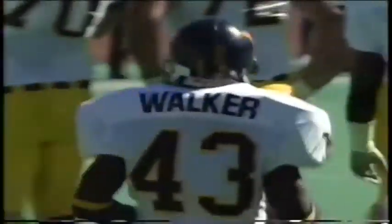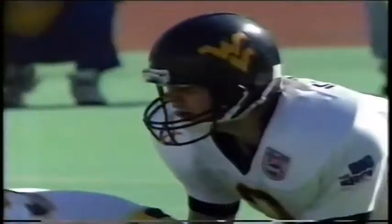Now the ground game. Gets a good block. He's got a first down. He got a tremendous downfield block by number 69, Tom Robsock, the co-captain, kept that play going. Now this is a big-time run against the Pitt defense. They don't give up a lot within the tackle area.